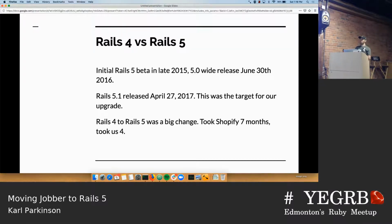So a little bit about Rails 4 versus Rails 5. So Rails 5 beta came out in late 2015, I think like October. I don't remember exactly when. And then the 5.0 release came out June 30th, 2016. And then 5.1 was April 27th, 2017. 5.1 was ultimately what we wanted to get to in our upgrade process.